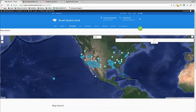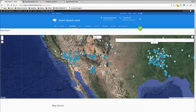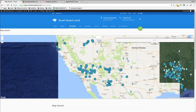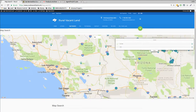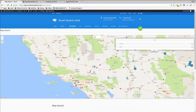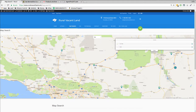It's in San Bernardino County, California. And I'm on the map search part of my website, so I'm gonna zoom in on San Bernardino County, California. There's too many properties on here to see what I'm doing, so I'm gonna get rid of the ones that are sold. I'm going to zoom in on the ones that are still for sale. And this one I'm trying to figure out today is by Barstow.